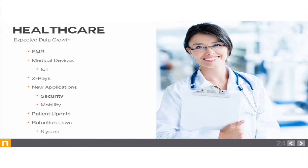You've got to keep a lot of this data available, and you've got a lot of new applications going into place that are generating and storing data, whether it's something they generate or something they access. There's a lot of data out there.